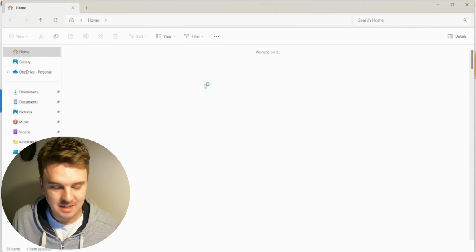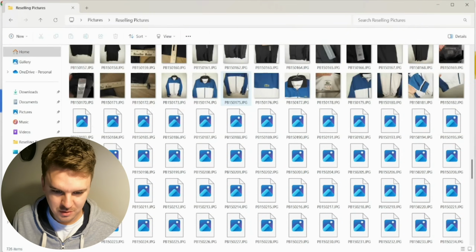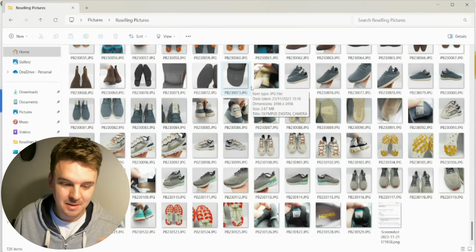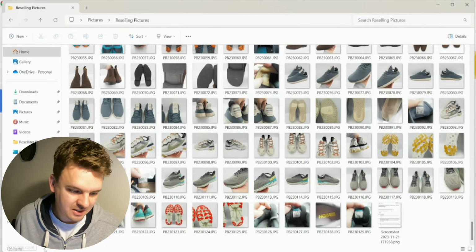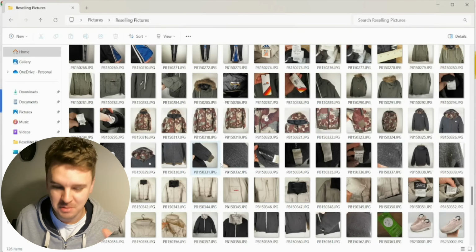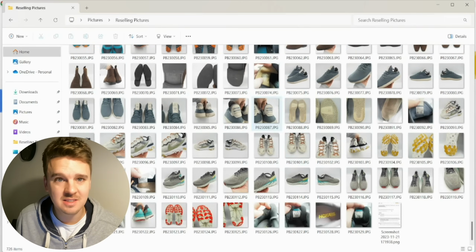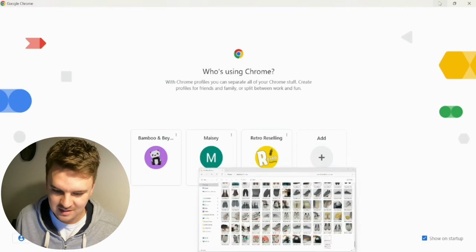Let's crack on with the listing. So I currently have my reselling pictures. Everything's all in one folder, depending on how big it is, depending on how far behind I am. I like to have a bit of a buffer. So I currently have 726 items, which is a nice buffer, a nice mixture of items. And here are the trainers and shoes that we're going to stick to for this video. So they're all ready to go.